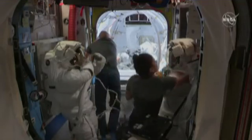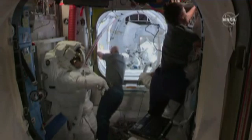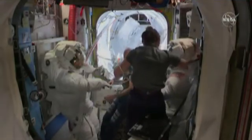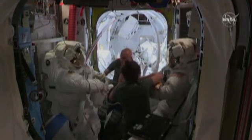The crew's microphones on the inside that they use to communicate to the ground while conducting the spacewalk have been turned off. They are no longer hot-mic'd. Jessica Meir communicating through the space station's wired communication system.